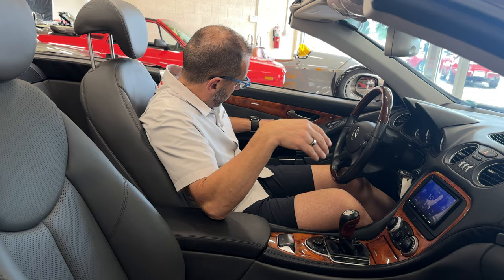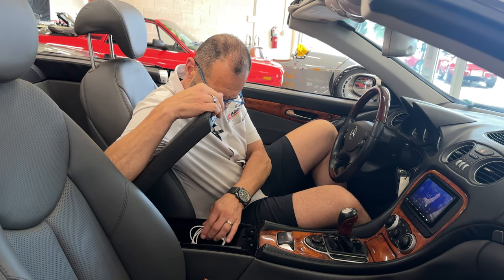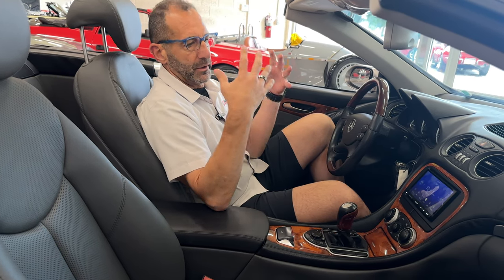You got storage in here to throw your phone or what you want in there. More storage in here, iPod cable, okay. Then you got storage back there. This is the upgraded stereo system that we talked about. And all of this great room.